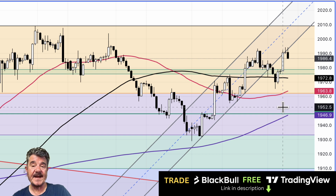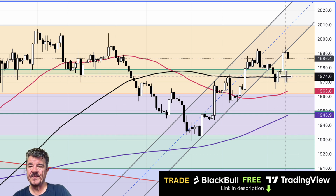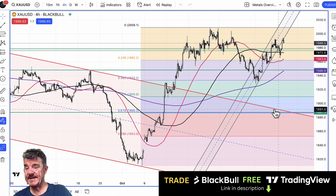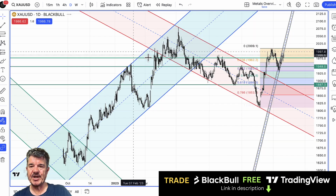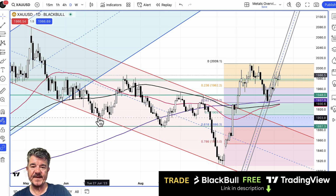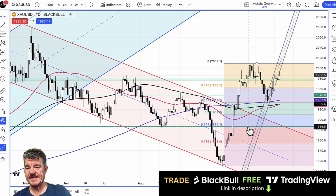We've got several moving averages below us and support lines which look interesting, starting with this 100 period moving average, then the 50, then the 200. And we must remember that a retest of this channel top is not beyond the bounds of possibility. If we look at this on the day chart, you can see we've still got all these moving averages from which we bounced last time, but there's the channel top, and we've got further support down here at about 1890, these previous swing lows, and the 61.8% Fibonacci level. So we're going to keep an eye on this very closely.